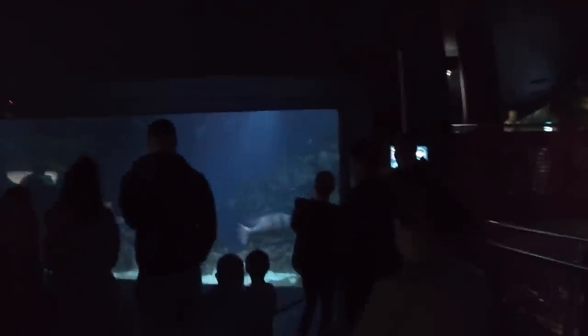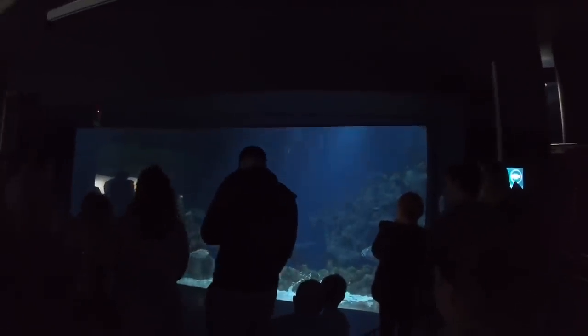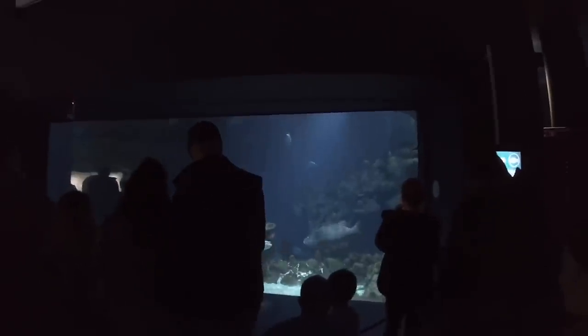Sort of little one-man submarine just here. Newt sub. Places to sit here. Really good for the kids as well. Oh my god, this tank is huge. Whoa! Oh god. Yeah, grouper is in there. Massive.